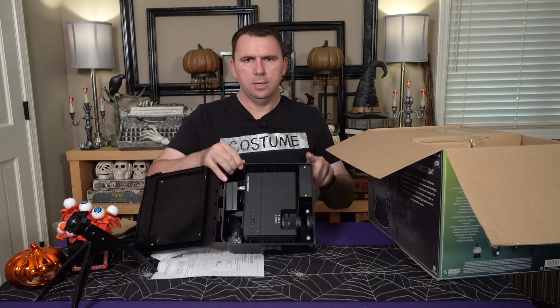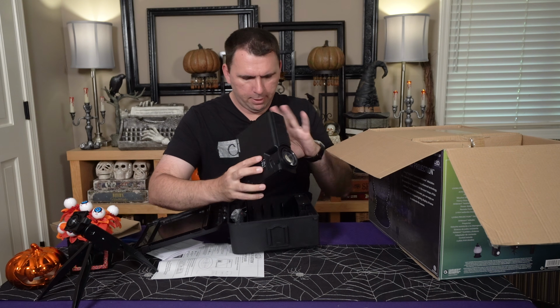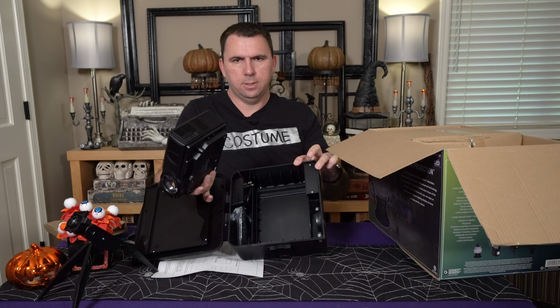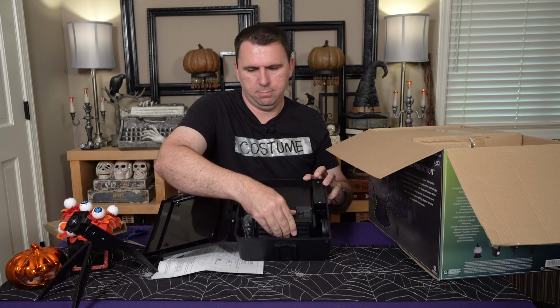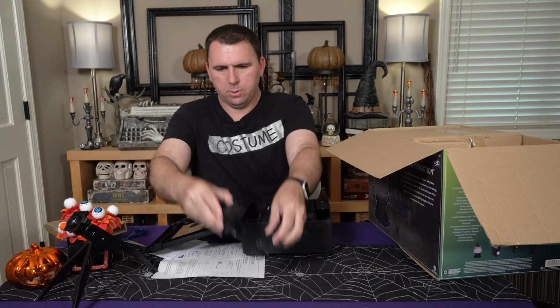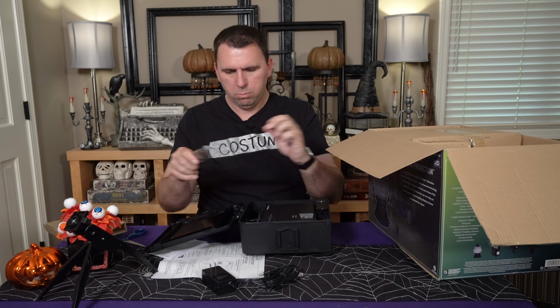Now inside, again, you have a little projector. It fits snugly into this case slot. And then you have your power cord and a remote control.